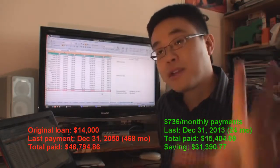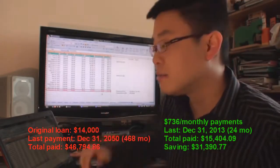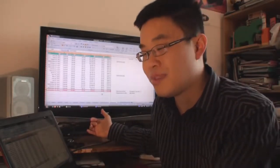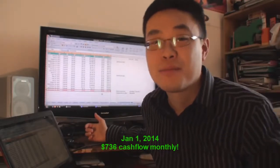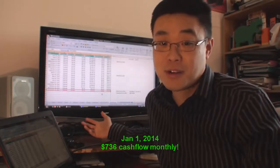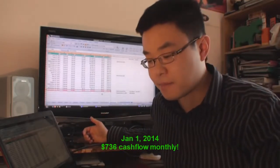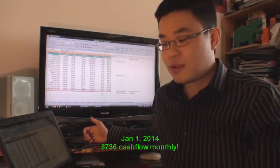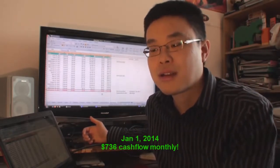And now the great thing is, now that they have paid off that debt, every single month they have an additional $736 they can spend on whatever they want. They can make other debt payments, or they can buy themselves an Apple iPad every single month. Now, wouldn't that be sweet to be able to buy an iPad every single month? Pretty cool to me. And so I hope that helps people out there to pay off their debt sooner, and apply these principles, because every little thing counts. As you see, that $1 turned into $16 later down the road.